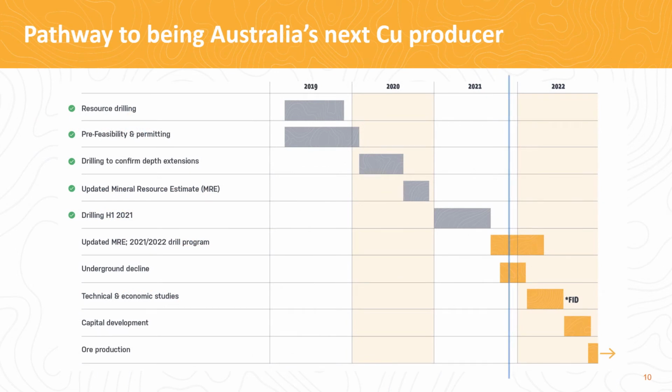So looking at the timeline, the grey bars are complete, orange remains to first copper production. We're currently underway with the underground decline as well as the 16,000 metre drill program and expect to be in a position to make a decision on the underground by mid-2022 and all going well, start the capital development, which will be a very short period before commencing ore production shortly thereafter.